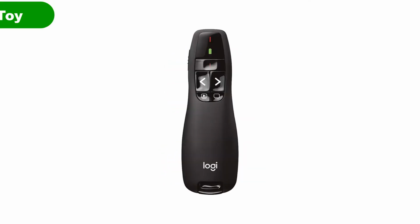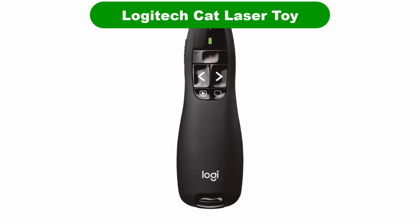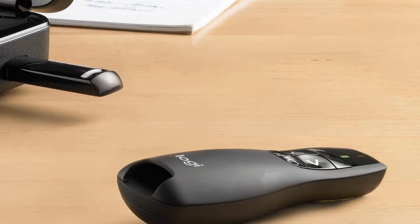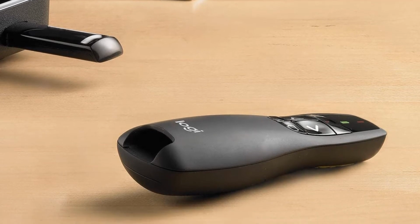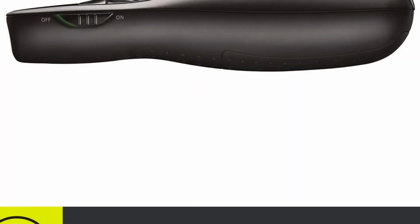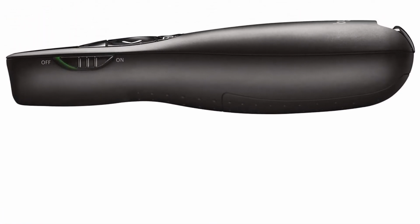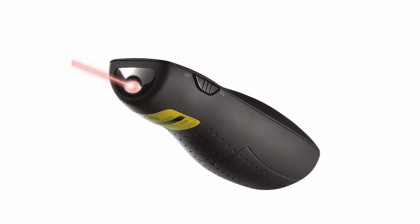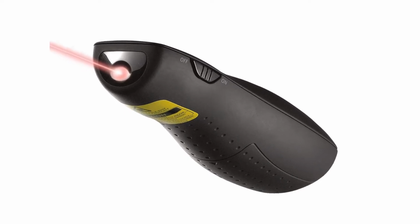Number 2. Our second best pick is Logitech Cat Laser Toy. Logitech is one of the most renowned brands in the market and is highly popular for making computer peripherals like mice, keyboards, laser pointers, etc. Hence, if you are looking for a high-quality presentation pointer, this option from Logitech is the most premium option you can pick. Everything about this laser pointer presenter is quite amazing, whether it's the features or its build quality.